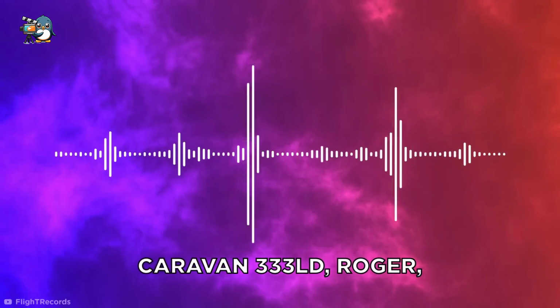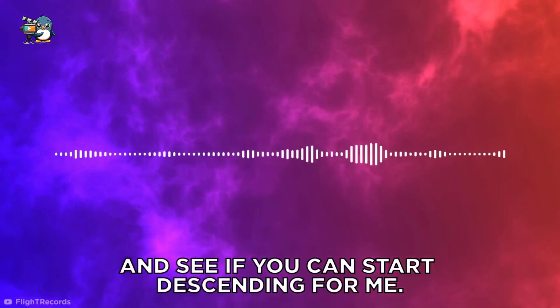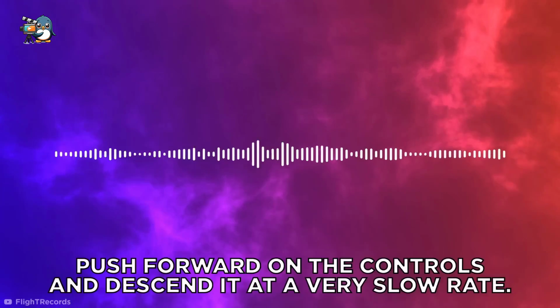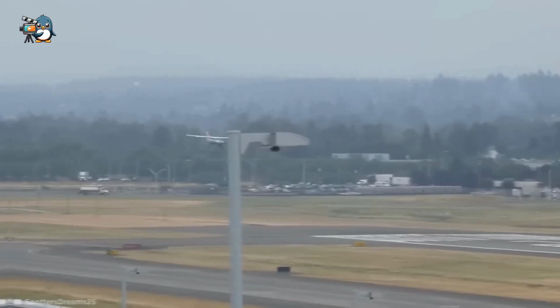Number 3, Lima Delta, Roger. Try to hold the wings level and see if you can start descending for me. Push forward on the controls and descend at a very slow rate.